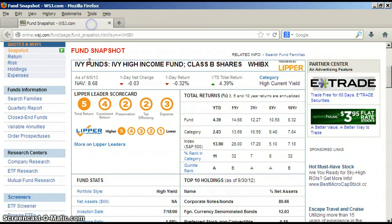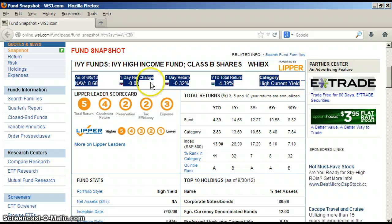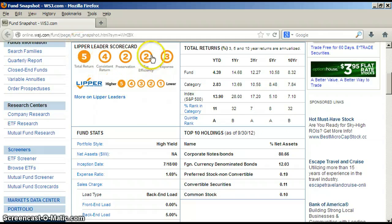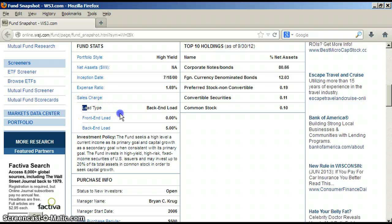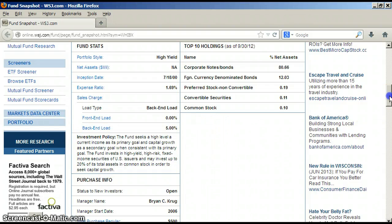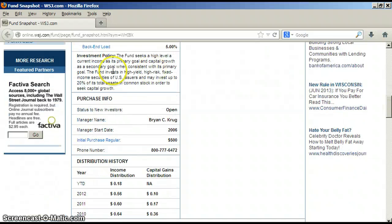And here for the Ivy funds, here's the same stuff as on the two other summaries for the fund, and the category is high current yield. The scorecard is on the left hand, and the rankings are on the bottom right hand of the box right next to the scorecard. The fund stats are shown right here, and the load type, which is shown right here because it is a back end load, which is just 5%. And their investment policy says that it seeks a high level of current income, and their purchase info and distribution history are right below their investment policy.